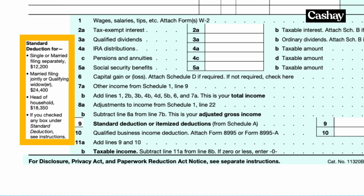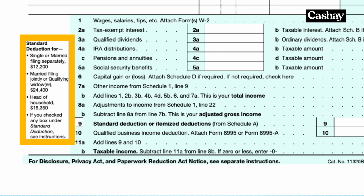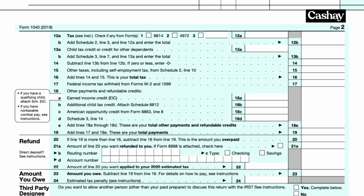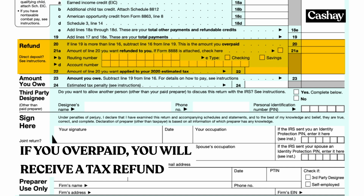For example, the standard deduction for a person whose filing status is marked as single would be $12,200. That means that $12,200 worth of your income cannot be taxed. Next, you will determine any refunds on your tax return. If you overpaid, you can have this money refunded to you through either check or direct deposit.